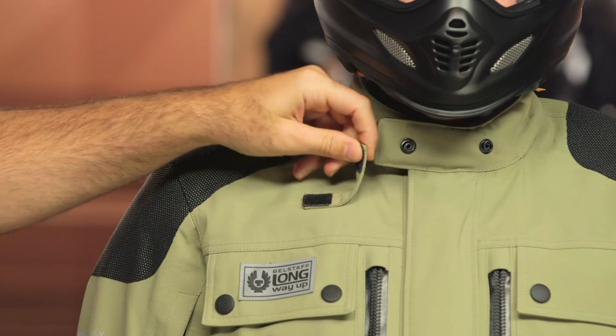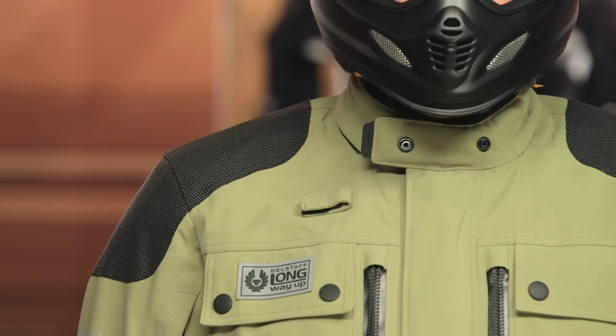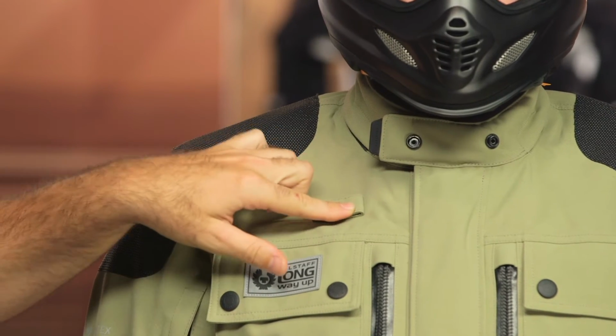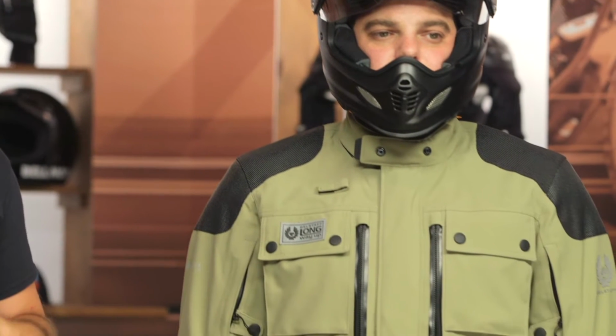You could put the tube in the back and then it runs outside the collar, and then this simply allows you to have a place to hold the hydration tube. If you've never used a hydration tube before, the last thing you want is for it to be flapping around behind you and you're trying to reach for it while you're riding. So this is a nice little addition right here. Again, anyone out there that's used a hydration pack, whether it's an external one or one that's built into a jacket, you know the benefit of being able to hold that tube in place so you can easily get to it.